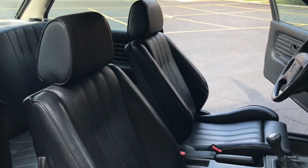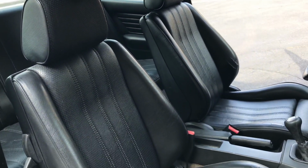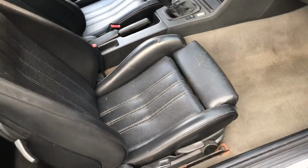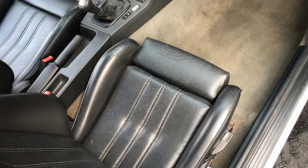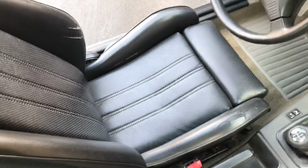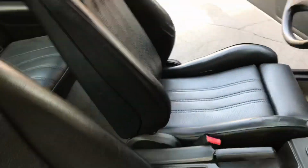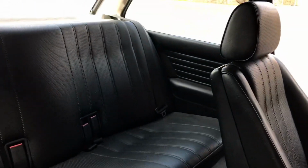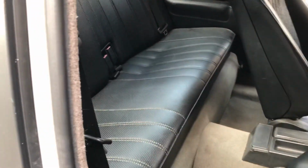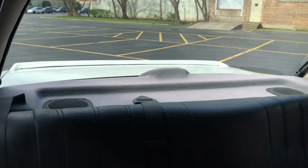Seats are impressive. Never reupholstered. Black sport seats. Really nice. The driver's seat back outer bolster has a couple cracks, but nothing bad. It's really just a super honest, super original car. The headliner is clean and tight and original. Like I said, the sunroof is actually manual, so there's a little piece that you can wind out with and wind it back in.